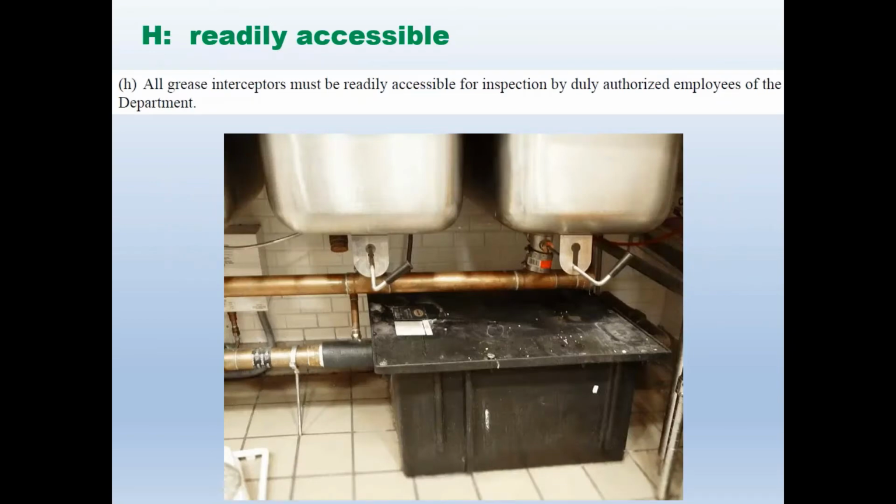H, old code. Again, one thing I've noticed with the old code, it's very brief descriptions that were written within each number, letter. Basically, it just says it needs to be accessible for inspection. So just looking at this photo, this is not accessible. One thing that we say in our installation guide from Schier is that you have to have at least a minimum of 5.5 inches above the cover to the bottom of the sink or the 3-comp sink to be able to make it accessible, to service it, to allow the inspector to look inside of it. And so we actually say that in our installation guide.